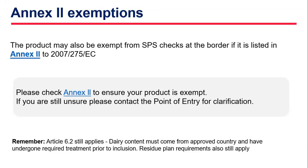In both cases, whether your product falls under the Article 6.1a exemptions or Annex 2 exemptions, you must also always meet the requirements in Article 6.2, such as the product must have come from an approved country and have undergone the required treatment for dairy products from that country. We will get into this in more detail later. If you are still unsure whether your composite product is exempt, please consult the Port Health Authority of the Port of Arrival for further assistance in advance.